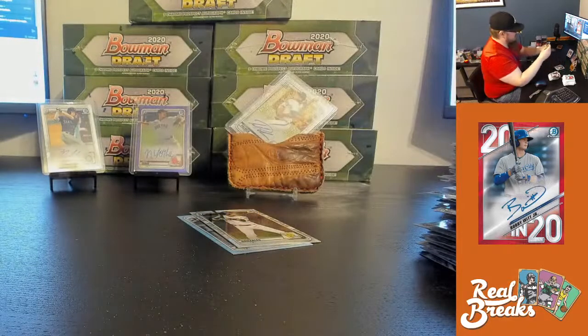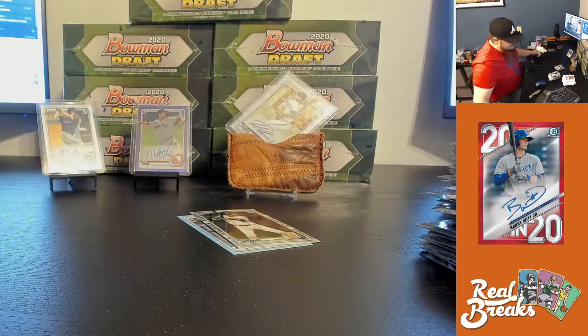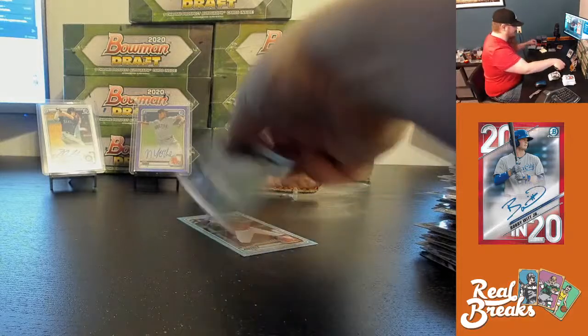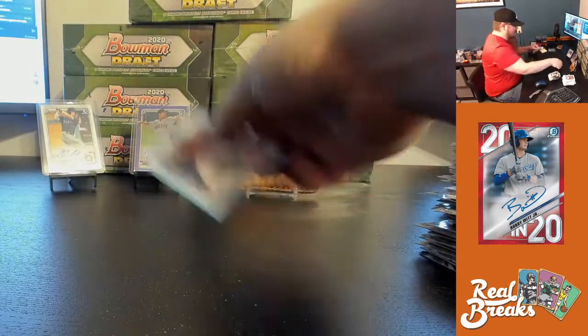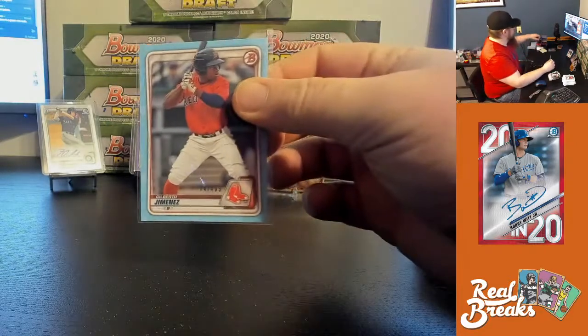So he's sleeved up, and I'm going to check on the status of that last break that we got going. Nice Nick Gonzalez refractor. Berto.